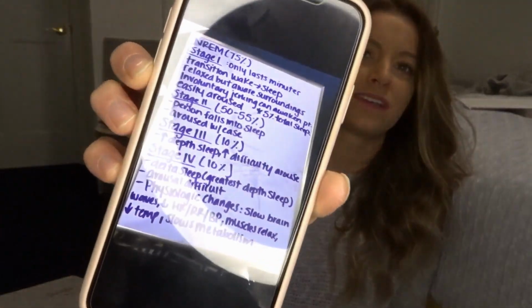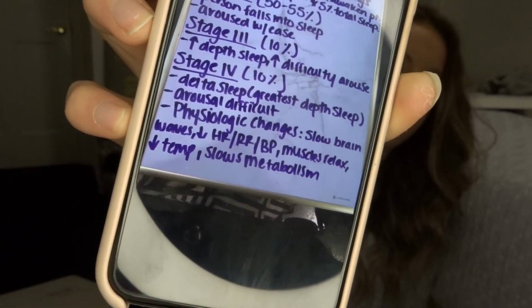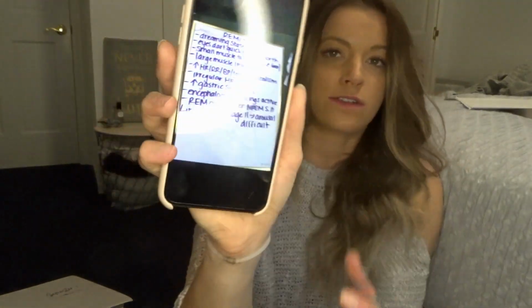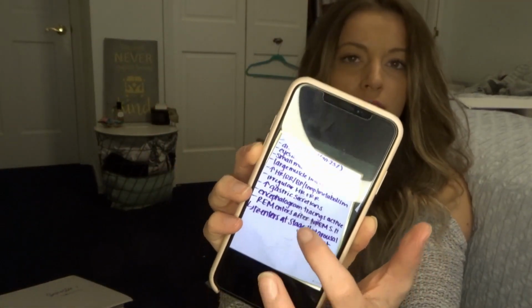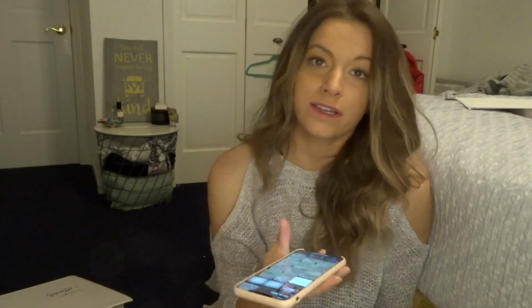So I'm going to show you guys really quick. For example, we were talking about different stages of sleep, and so at the top here it says, sorry, you can see my ring light. Just got this thing, I love it. But anyways, you can see, there we go. At the top it says non-REM sleep, and then I have everything below it that I needed to know. So if I was out in public and I wanted to study really quick, I could just pull out my phone and scroll through the different topics. If you can see that. And so that really helped me to study.